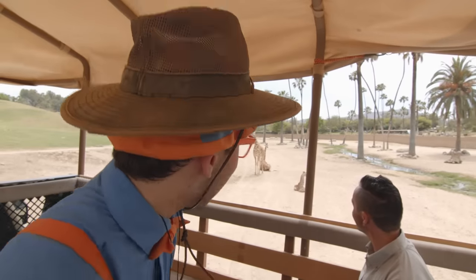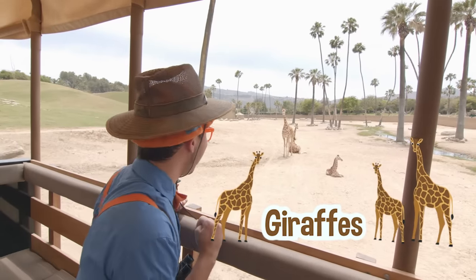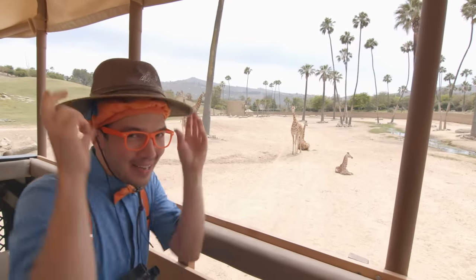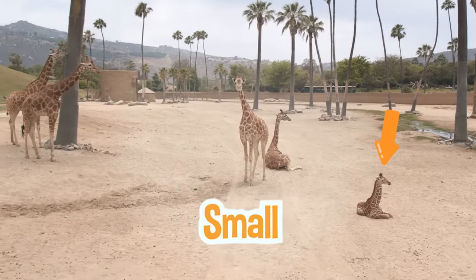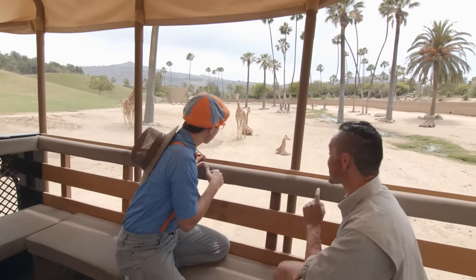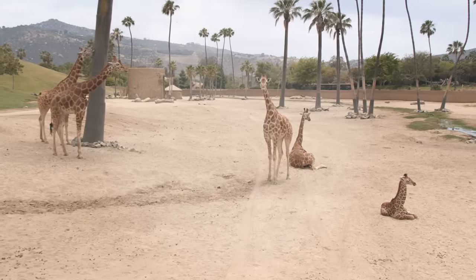Whoa, look at it. You see what kind of animal this is? Oh, they are giraffes. And they are so cute. Oh, it is so much fun being on a safari. Do you see that one giraffe? Look, it's really small. Huh. Marco, why is that one giraffe so much smaller than the others? You know, that giraffe, Blippi, is actually one of our newest babies. She's 16 days old. Whoa! Ooh, it really is a baby.